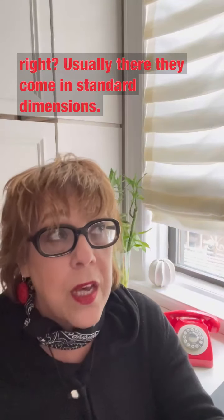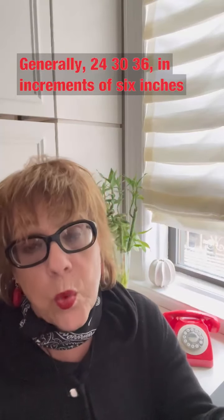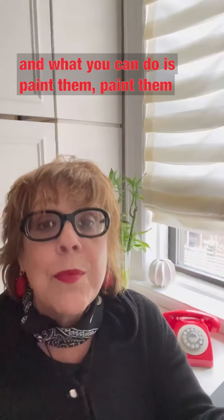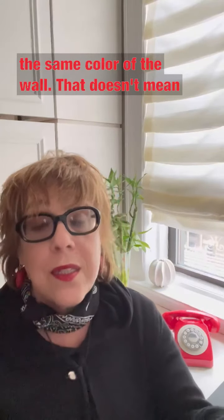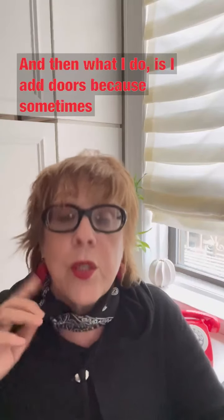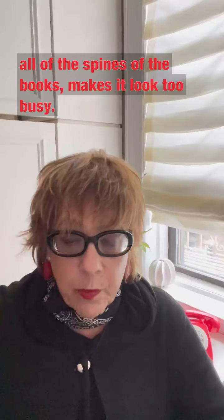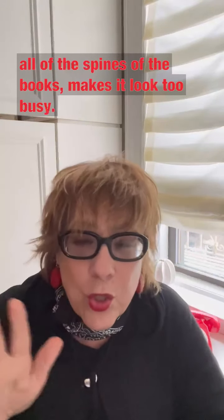Usually they come in standard dimensions, generally 24, 30, 36 in increments of 6 inches. And what you can do is paint them the same color of the wall. That doesn't mean paint them white. If you're doing a focal point wall and it's blue, then you paint the bookcases blue so it just goes right into the wall. And then what I do is I add doors, because sometimes all of the spines of the books makes it look too busy.